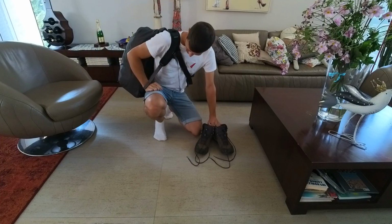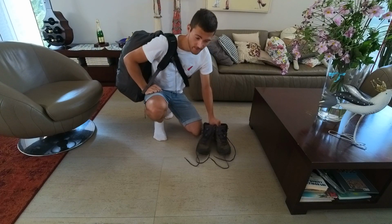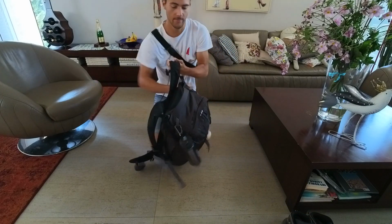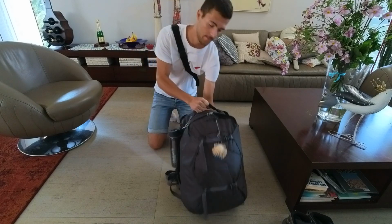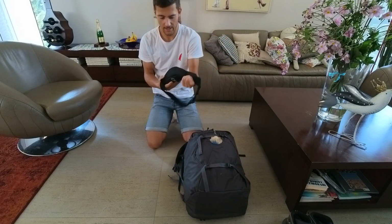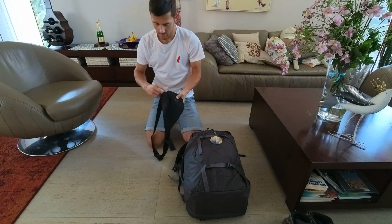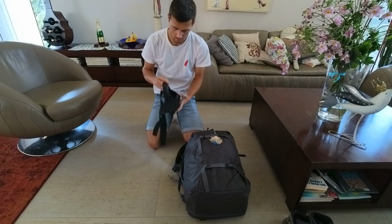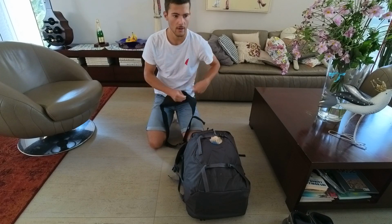Hey! So this is everything I'm packing for the world tour. Hiking boots, probably gonna be wearing them with me. Backpack and fanny pack. The fanny pack has basically everything that I always keep with me, so passport, money, some earphones, chewing gum and whatnot.